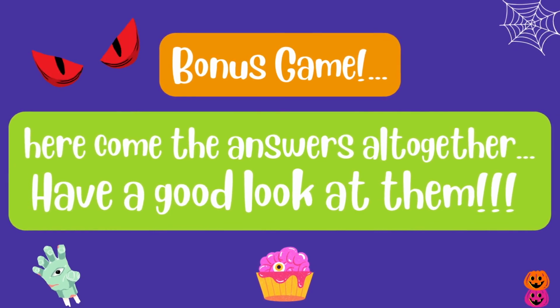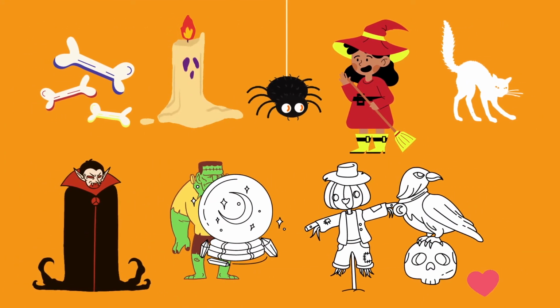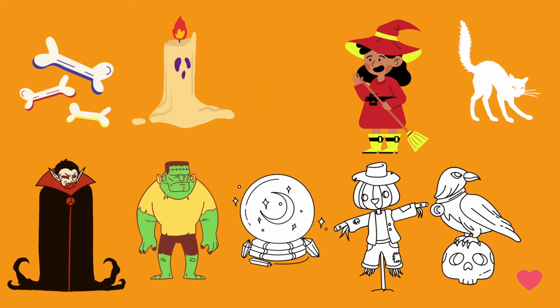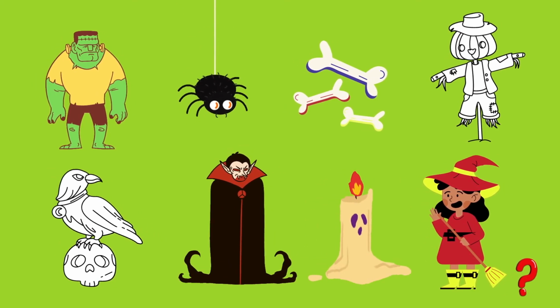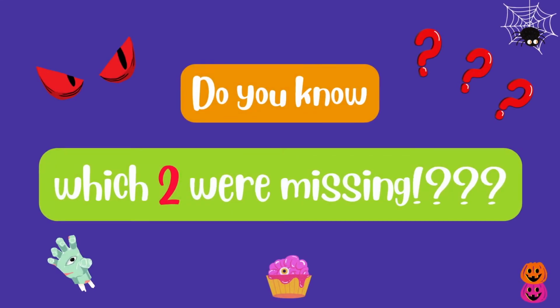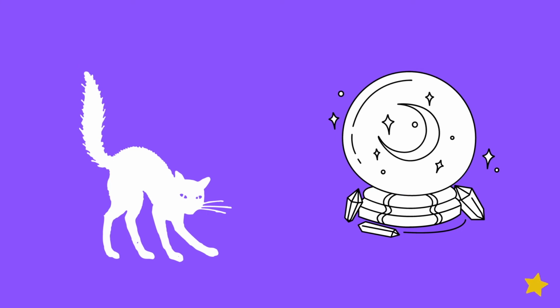Here comes the bonus game. Have a good look, because this time, two items will be snatched away. Three, two, one. Time's up. Do you know which two items were missing? The cat and the crystal ball. Ah, I knew you'd drop it. Sorry.